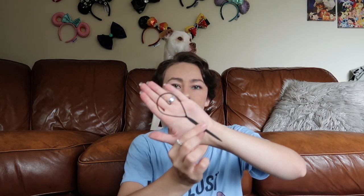I have a rat tail comb that has teasing teeth on it. I have this triple layered teasing comb. I have one of these little teasing brushes, and I have one of these tipsy turvy things that you tuck things inside out. Super fun. I know that was definitely the professional term for that.